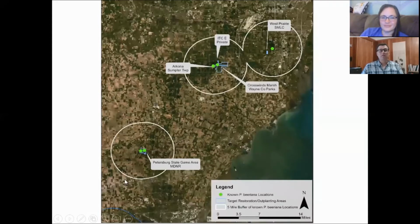Here is just a zoomed in shot of where we are working currently in Michigan. We have Petersburg State Game Area down here. This is where we did a planting day with Michigan United Conservation Clubs. We are doing work in Sumter Township on Arcona Road. We're doing work in the ITC power corridor not far from Crosswinds Marsh. And we're doing work at West Prairie at the Southeast Michigan Land Conservancy and a few other private properties in this region. So that's where we're working currently.